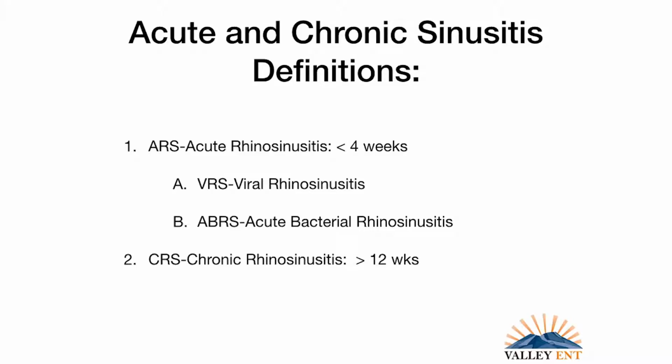How about definitions for acute and chronic sinusitis? Well, it's actually very, very simple, very straightforward. Acute rhinosinusitis is sinusitis present for less than 4 weeks, and chronic sinusitis is present for greater than 12 weeks. There are 2 types of acute rhinosinusitis, viral and acute bacterial.